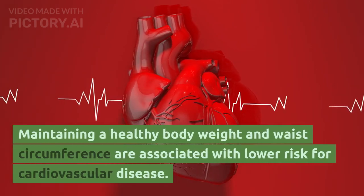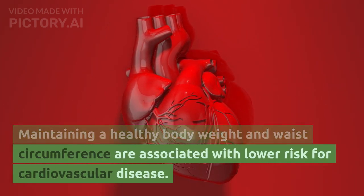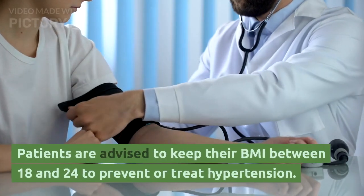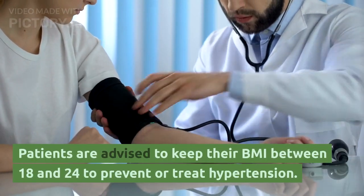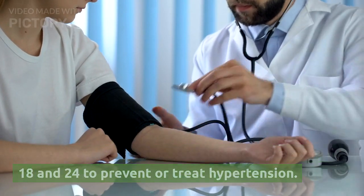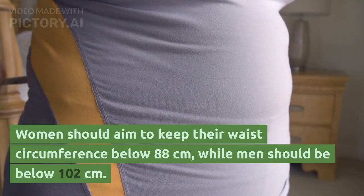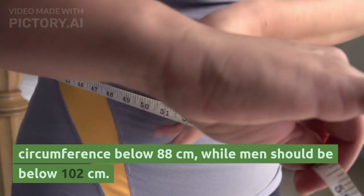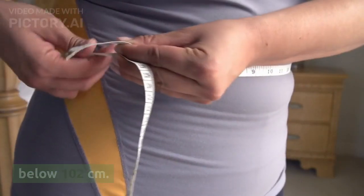Healthy body weight. Maintaining a healthy body weight and waist circumference are associated with lower risk for cardiovascular disease. Patients are advised to keep their BMI between 18 and 24 to prevent or treat hypertension. Women should aim to keep their waist circumference below 88 cm, while men should be below 102 cm.